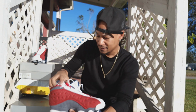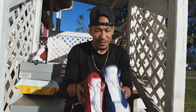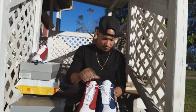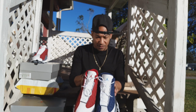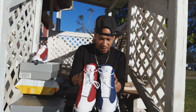The Jumpmans, see how those are looking compared. Y'all could just look at it yourselves. See the Jumpmans and stuff. Everything looking good to me, man. The tongues, let me see. Sometimes the tongue be looking very short and stuff, but the tongue looking straight.